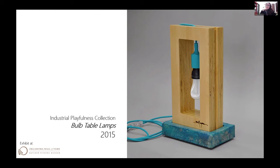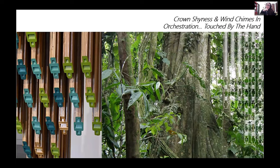On the next slide, as you can see in my past work, my work is big. I tend to, I don't know, even though I wanted to work small, it's been difficult for me to just scale it down. But I also want to create work that people can interact with.